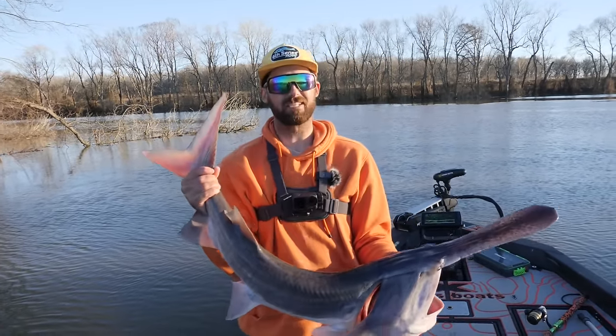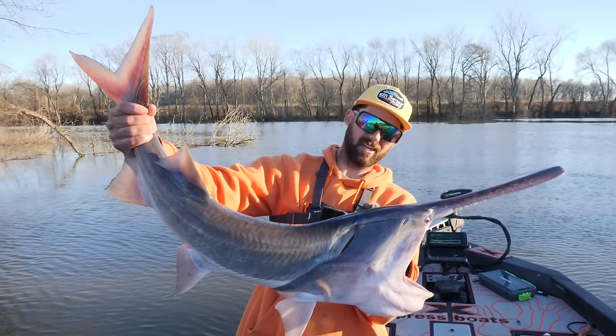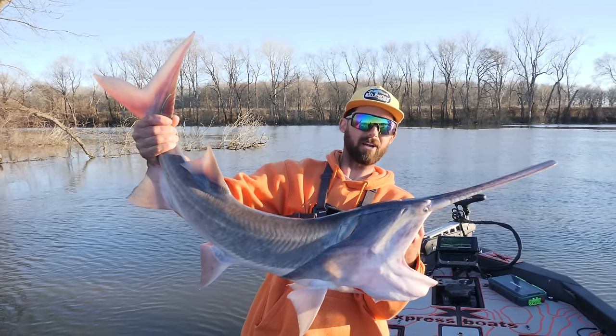If y'all have never done this sort of fishing before, I encourage it just to kind of mix things up. But that is awesome. Let's get them on the string and let's make our way out of here.